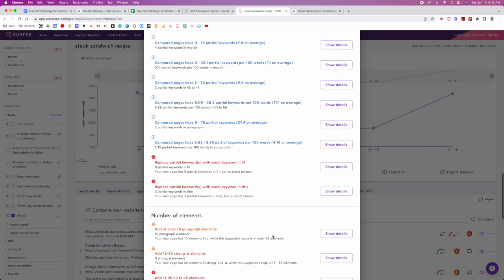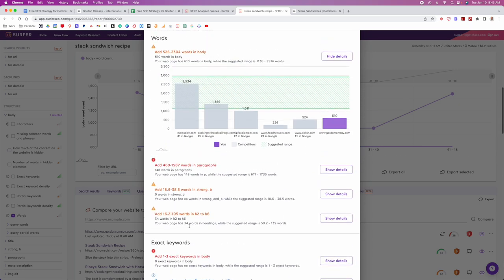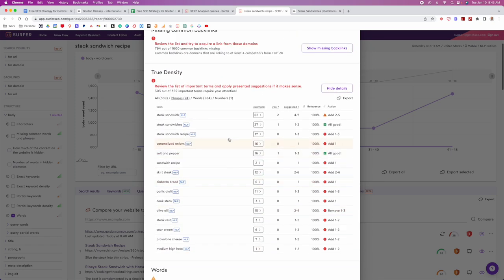So increase word count, increase loading speed of that page, and then of course go up here and optimize for the natural language processing, which is NLP, okay? Which really, if we just eliminate the geeky language, it just means relevant keywords, okay? We're just optimizing for other relevant keywords, which allows you to attract more long tail traffic and ultimately make your page more relevant. That's all we're trying to do.